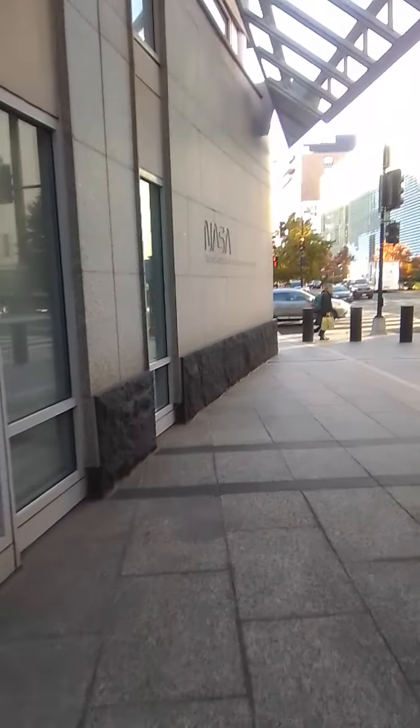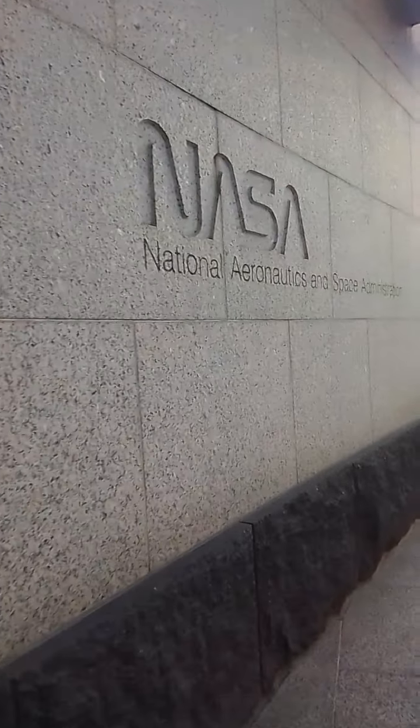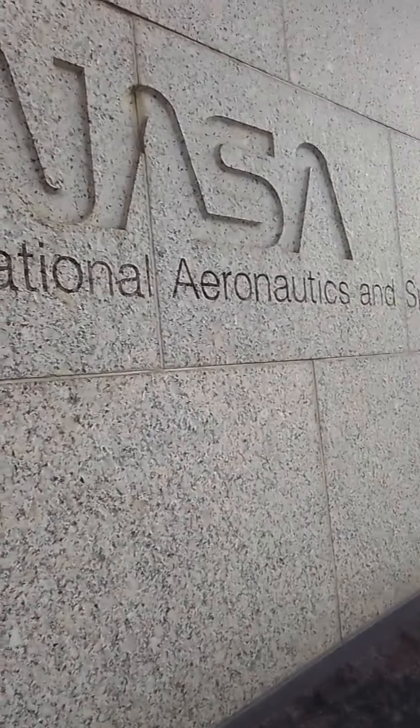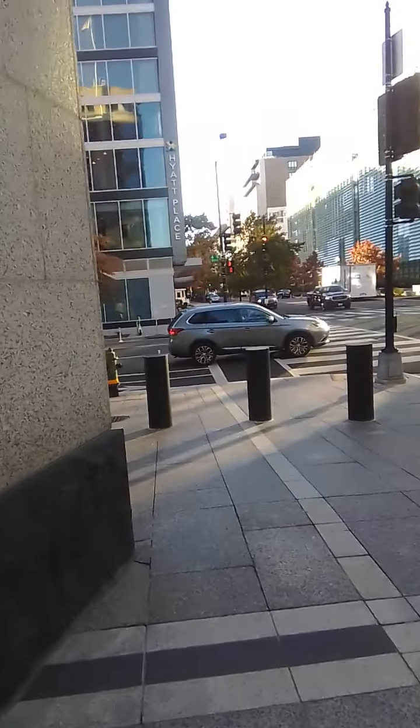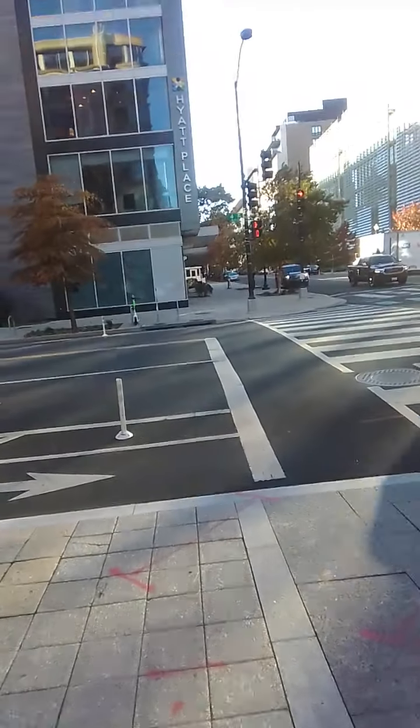So here we are at the NASA Federal Credit Union. That's NASA's bank, and here's NASA. Okay, before this camera ends, here's the NASA building. I was gonna say we're at GM4, but that's where down the street there's the residential neighborhood. I guess the closest one to the federal buildings here.